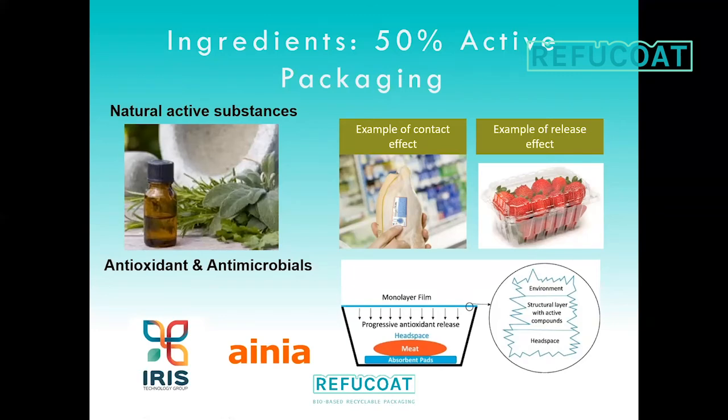One was a volatile compound, and the other was not volatile, for different applications, depending on the kind of packaging that you are going to use. You can use volatile compounds when you have a headspace, and you can have the active compounds with the volatile ingredient spread in the headspace. But in other packages, you need to apply different substances that act in contact. So we have been working on these two different substances, one for the chicken and another one for the breadcrumbs and the chips.